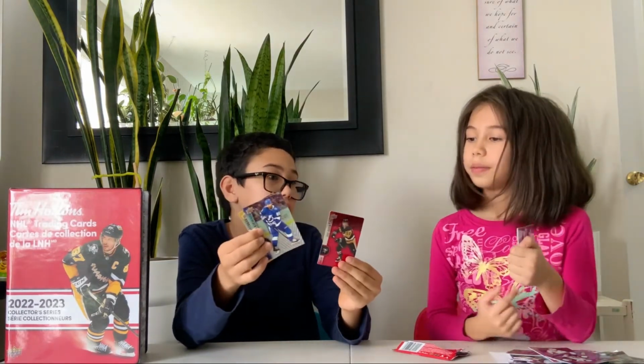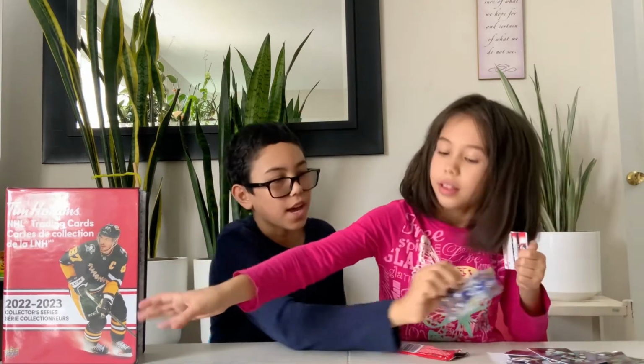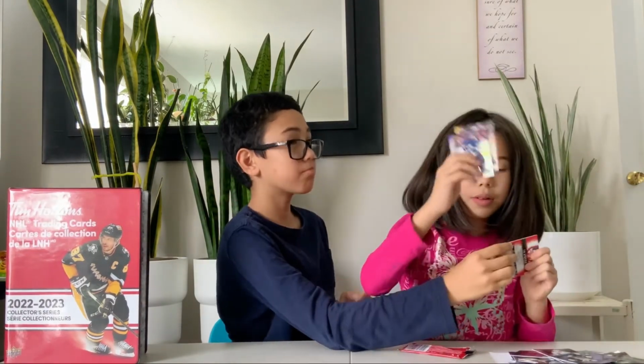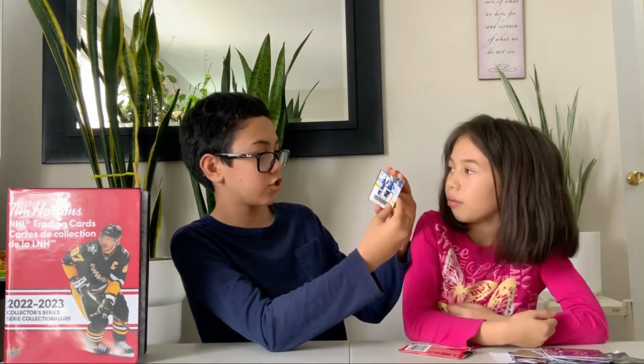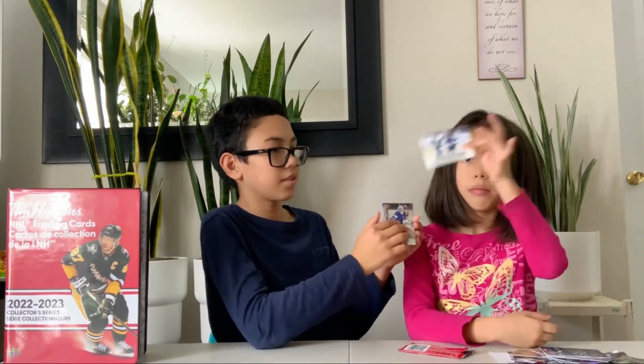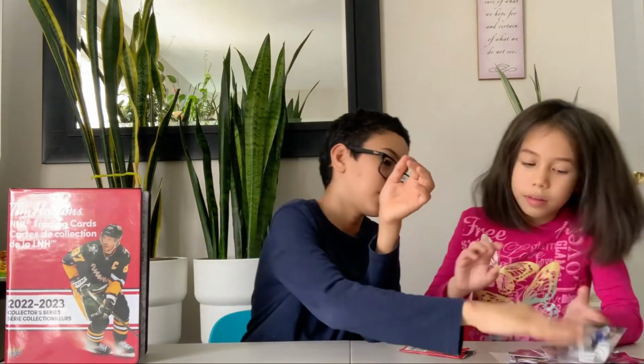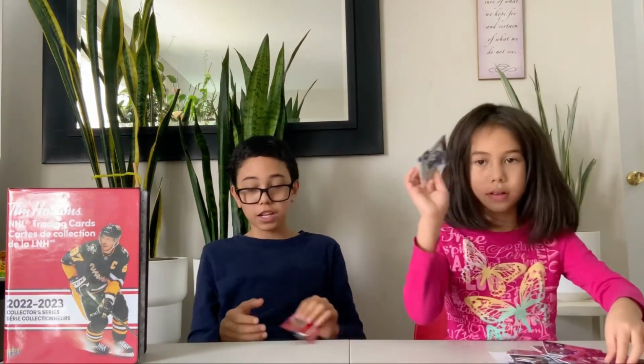So we got Jake Guentzel on DC 22. Red die cut, love the design. Hockey Triumphs, Andrei Vasilevskiy. Not that bad, but not good. So that is all the packs we got.